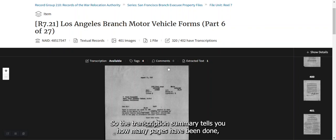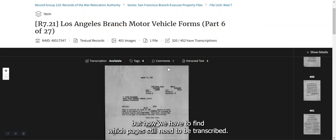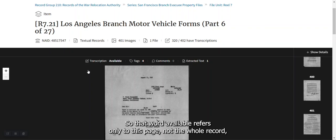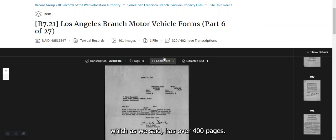So the transcription summary tells you how many pages have been done, but now we have to find which pages still need to be transcribed. Here, above the image, you see the word transcription, and next to it the word available. That means a transcription has been done. We want to find one that says not started. Now, for transcriptions, we go page by page, so that word available refers only to this page, not the whole record, which, as we said, has over 400 pages.